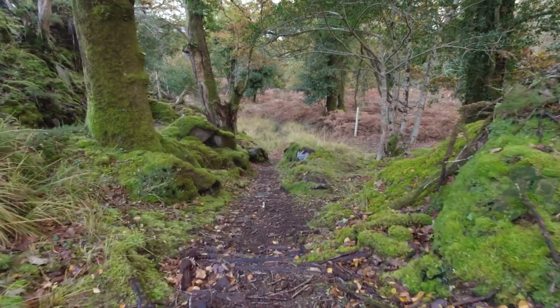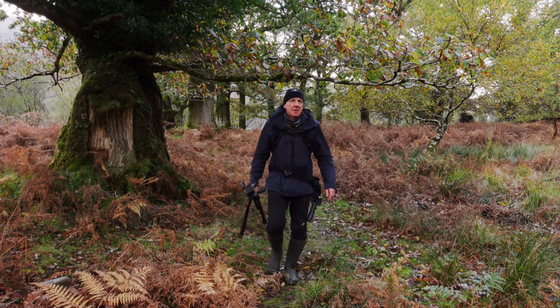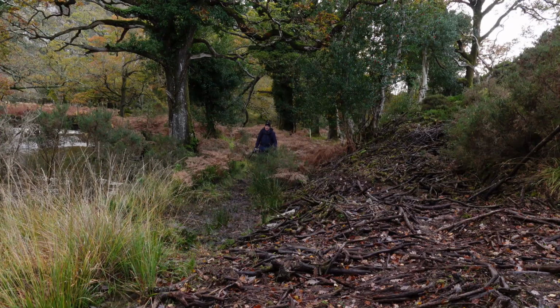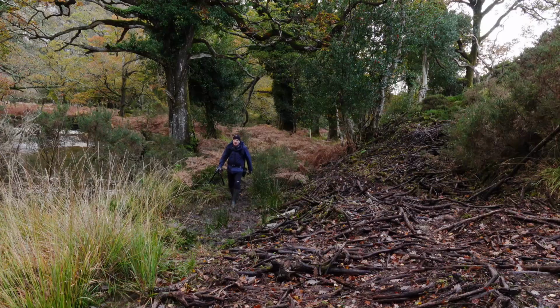From the lay-by, there's an easily recognisable track which brings you into the undergrowth, and eventually you'll reach the river after about 300 or 350 metres. At the river, turn left or against the flow of the river and follow the little path that winds its way up the river bank.